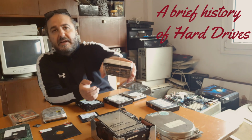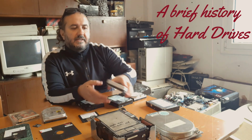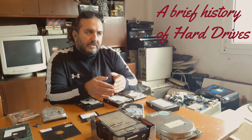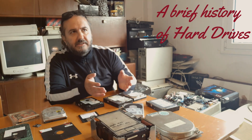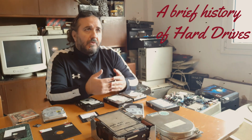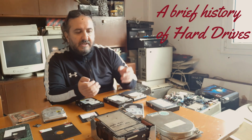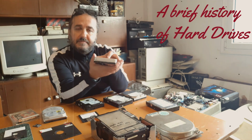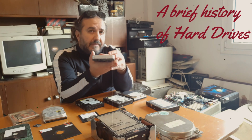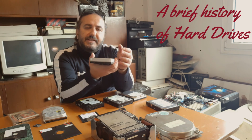The name of this interface is ATA. The hard drives after the early 90s started not to reduce the size, but to become bigger in capacity and faster. The ATA interface, which was quite famous until 2005, if I'm right, slowly started to become faster.